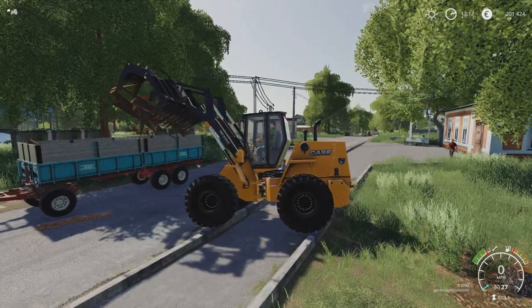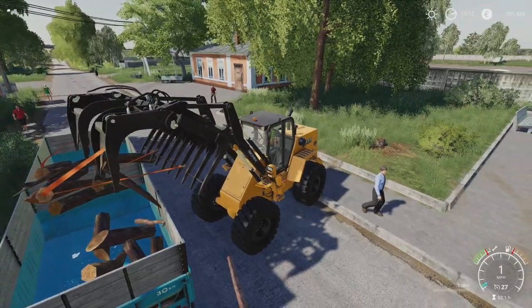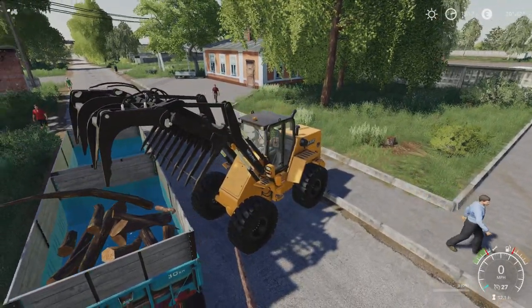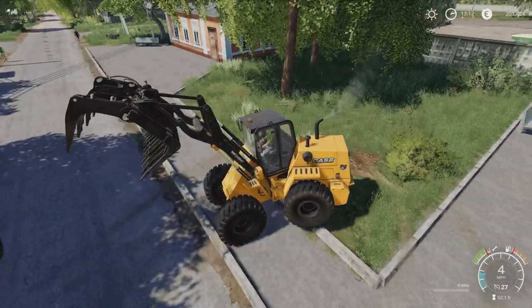Brilliant. Let's get the logs down. This I'll just take down. I'm not going to get hardly anything for any of this. It's just odds and ends. But it tidies it all up. Gets it all out of the way.